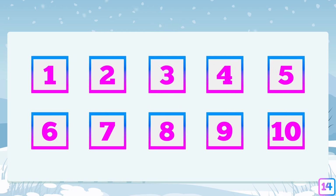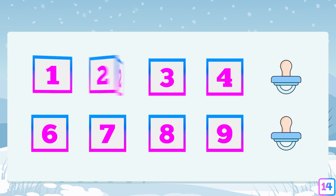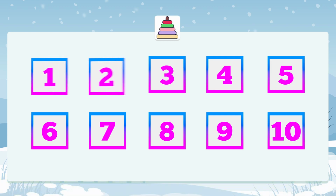And the baby pacifiers. Do you know where they are? They are in the boxes on the right, number 5 and number 10. And these colorful toys, where are they? In boxes 4 and 7.